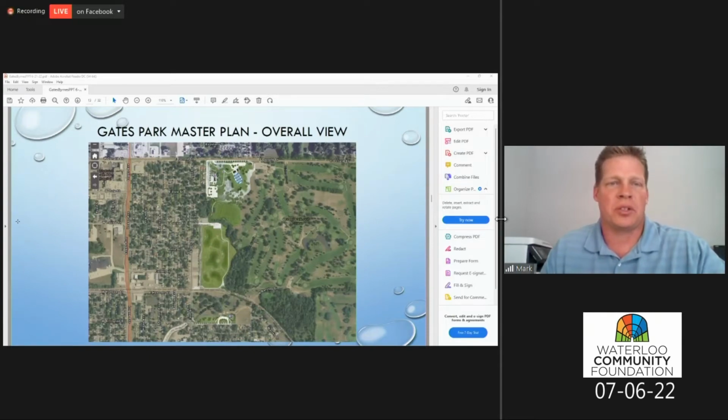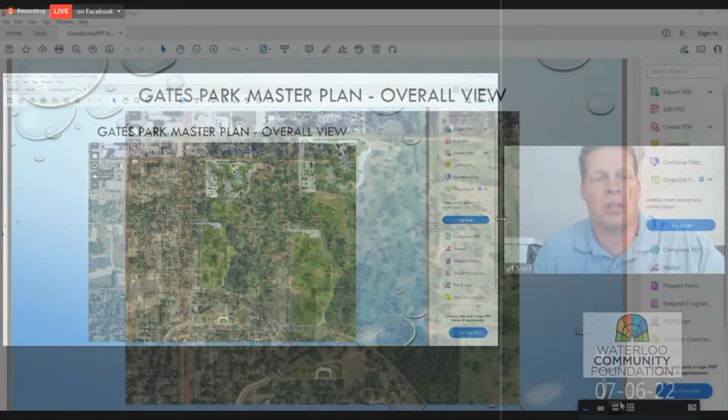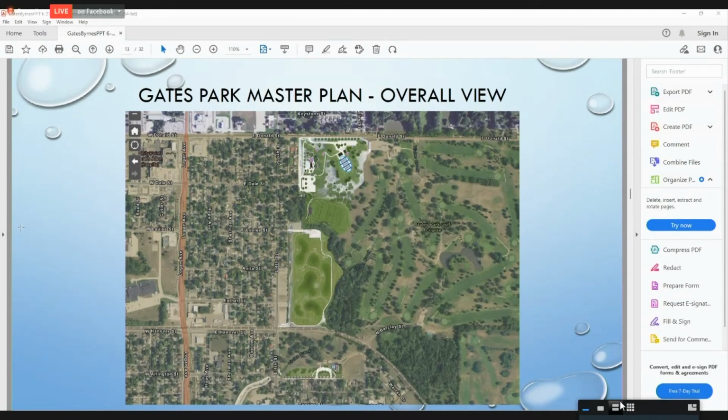So just an overview, I think people generally know, but some folks not knowing where Gates Park is exactly. So the north-south on the screen, Highway 63 is running. It is sort of the red line there. And then that's Donald Street on the top, and so Allen Hospital would be on the top left corner of this screen, just for orientation. So Gates Park is attached to the golf course there.